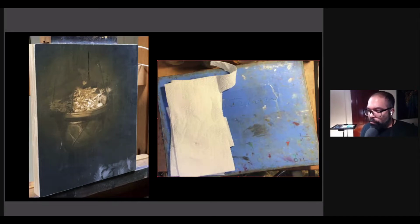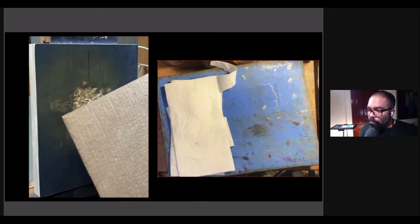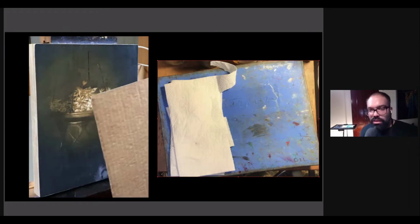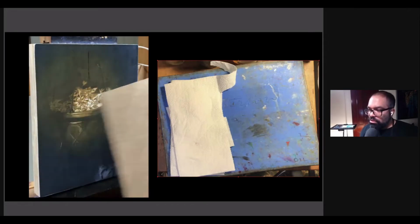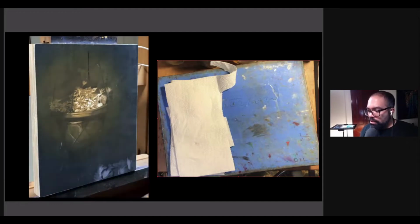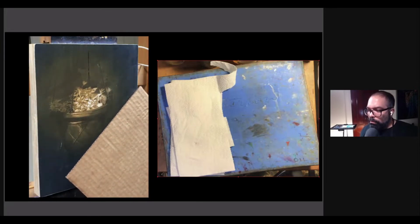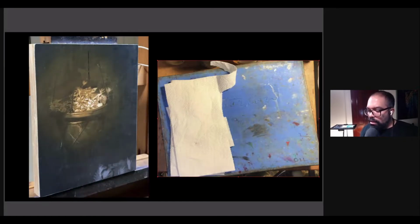But for a lot of my demonstrations, I like to just use whatever rigid surface I can find. You don't need a masonite cradle or anything like that. You could just use cardboard. That's pretty rigid. The smoother the better. This is corrugated. It's not too bad. It's thick corrugated. It doesn't have crazy corrugations in it. But anything that's as smooth as possible is the best.